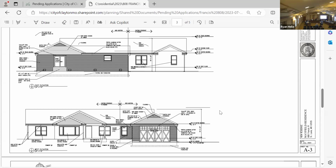Okay, I will go around and see if anybody has any problems with it. It doesn't seem like that would substantially alter the front of the home. So, just in terms of the report as it came out, I don't have any problems with what was submitted.